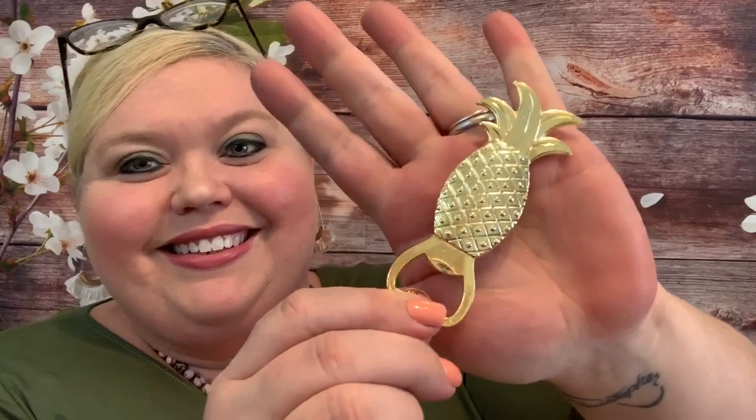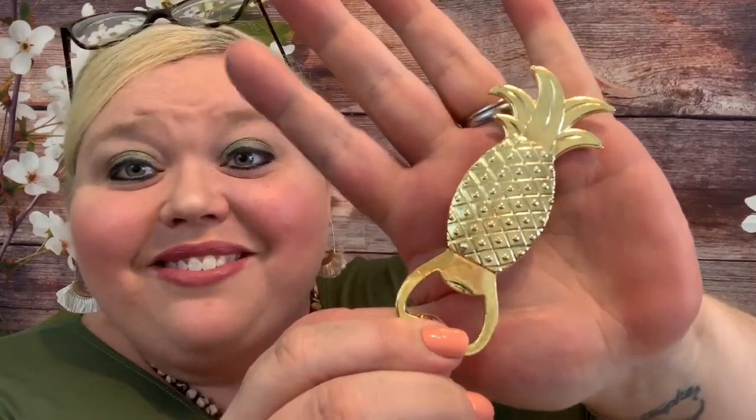Oh my gosh, this is like the never-ending box. And this is so perfect. It is a bottle opener. I love this. What do you guys think? Oh my gosh, I'm so excited. Are you serious right now?